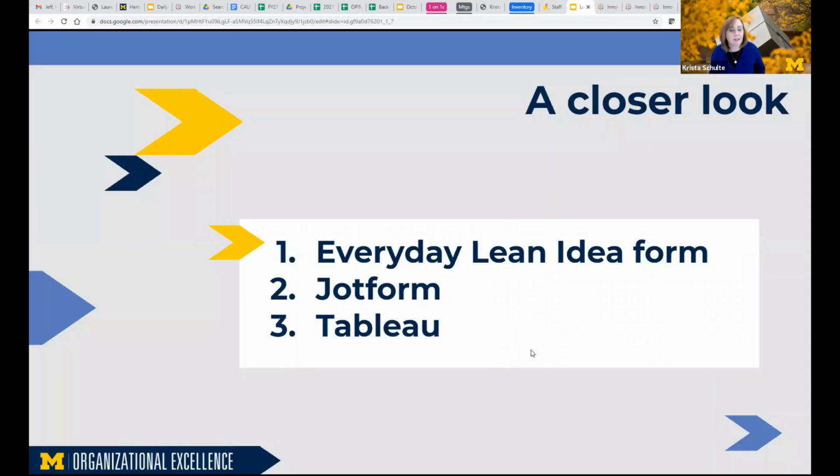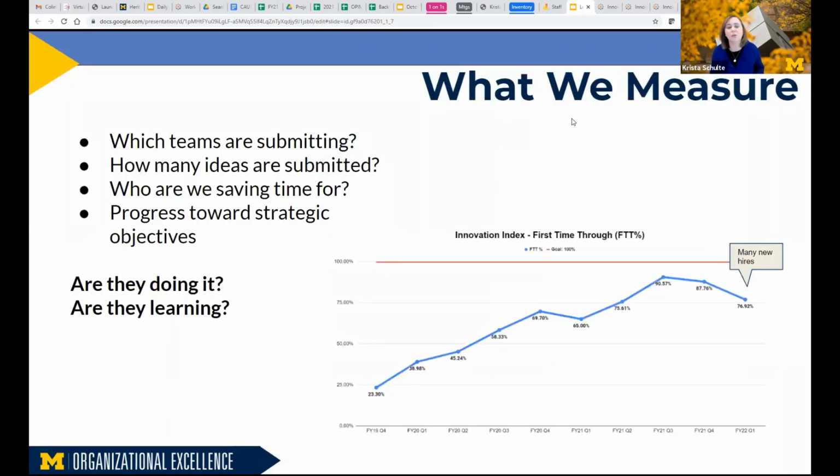So let me take you back in. Okay, so we've looked at the three forms that we use, the way we report this out. Let's go forward again. So what are we measuring? What are we looking at? Obviously, I showed you which teams are submitting, how many ideas, who we're saving time for. But really what we're trying to pay attention to is, are they doing it? All we really want them to do is keep going. They're doing good stuff. Keep making improvements. The other big question is, are they learning? Are they getting better? We want to know, are they getting better?